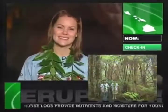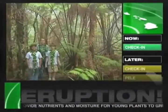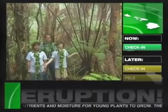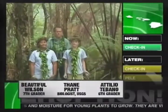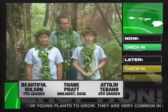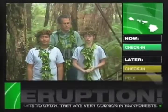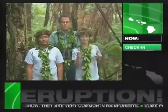I'm Thane. I'm a wildlife biologist with USGS. Hi, I'm Beautiful. And hi, I'm Matilio. We're here on the Kilauea Iki Overlook. And today, we'll be talking about the plants and animals of Hawaii. We'll also be talking about how the plants and animals got to the island and how they managed to survive on the island. Back to you, JR.